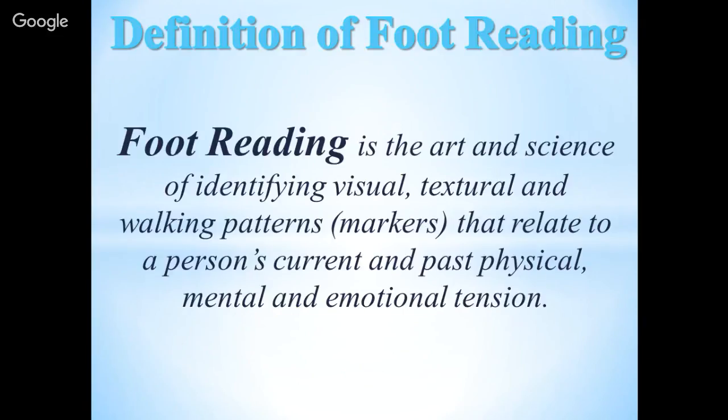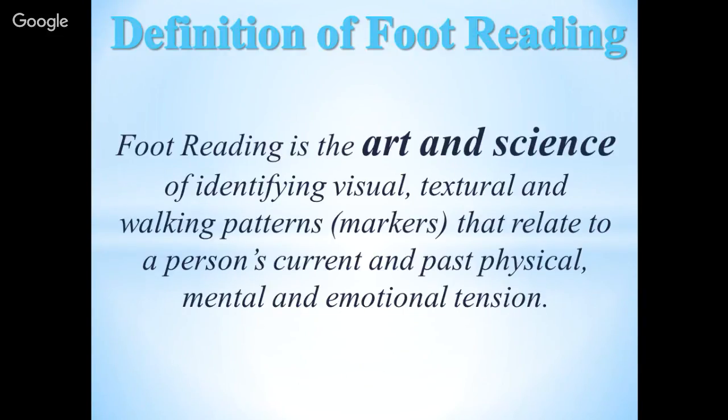Okay? There are a couple key things that you need to understand about this definition. We are talking about foot reading as a modality that is both an art and a science. So when my clients and my students come to me, and they're like, wow, how in the heck did you figure out that that little bump on my foot meant that I was having shoulder problems? Well, that is the science of it. Yes? So we study as foot readers the physical reflexes as well as the mental emotional significance of markers in those reflexes, and we're able to crack the code on the science of interpreting the meanings of the feet. And this science is identifying the visual, textural, and walking patterns known as markers that relate to a person's current and past physical, mental, emotional tension, blah, blah, blah, the definition, yes?